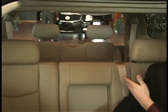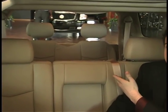Seating of the SRX is what we call theater style seating. The second row is 2 inches higher than the front, and with the available third row seat, it's actually 5 inches higher. So no matter where you sit, you're going to have great view. And they've done testing and it prevents car sickness. Another Ed Morris accessory, as we have installed here, is the dual DVD headrest.